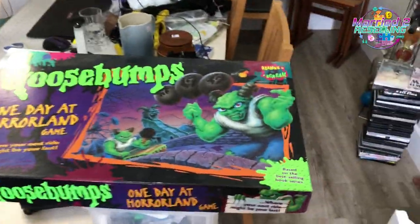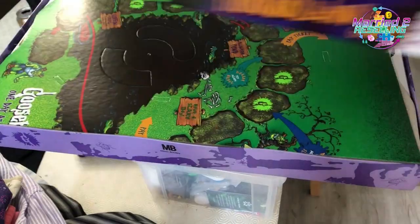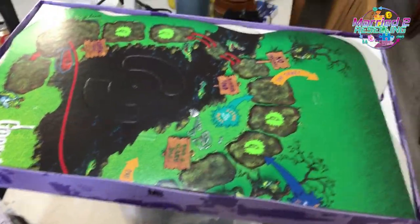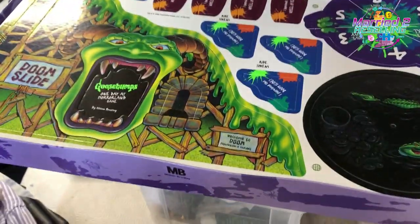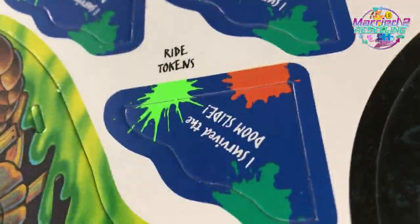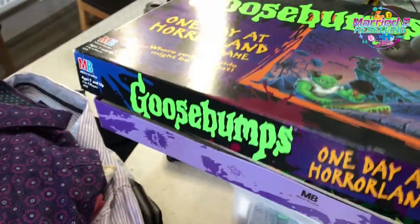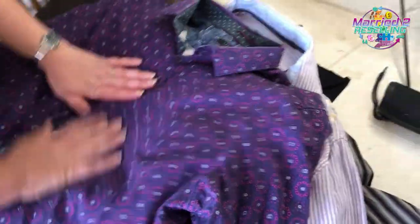But this one, Goosebumps, was £3. It is unchecked, but I did have a little peek and I did notice that it's all still on its things. Whether or not it's complete, who knows, but that was quite a good sign. That was £3 and I just had a look and I think I might get 30 for that. The rest is clothes. So I'll quickly flick through and show you what we got.